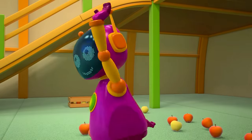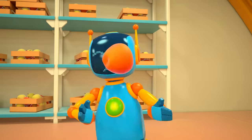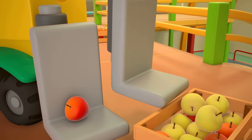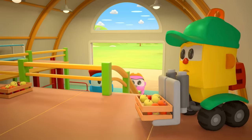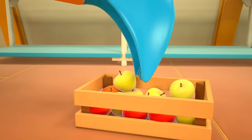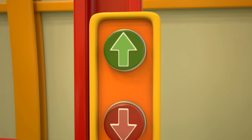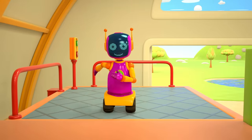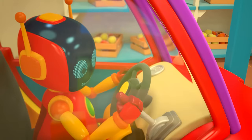The robots are helping the cars gather up the apples and, as per usual, are messing around. One apple, then another. Have you got them all? Yes, I think so. Thanks, Scoop. The big forklift is going up to the second level. Place the boxes on its forks. Lift them up! The robots lowered the lever.